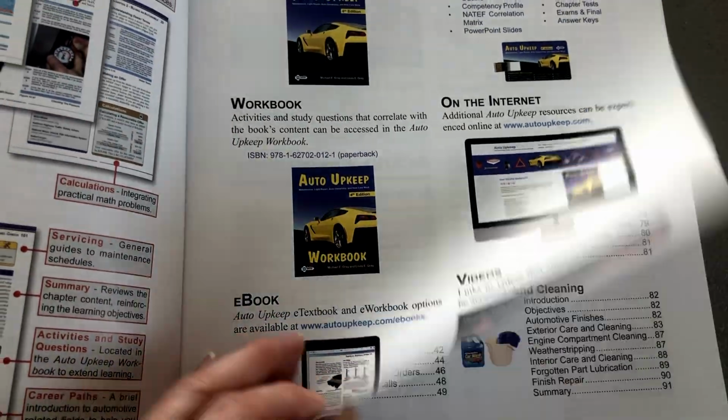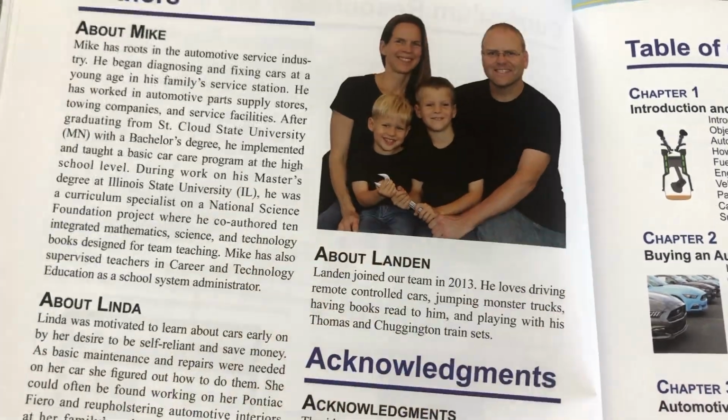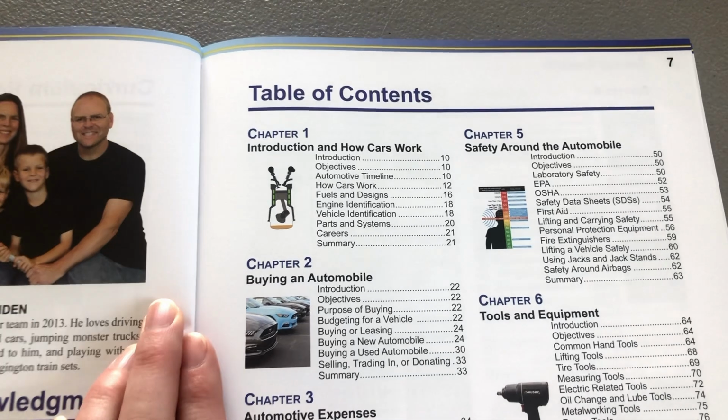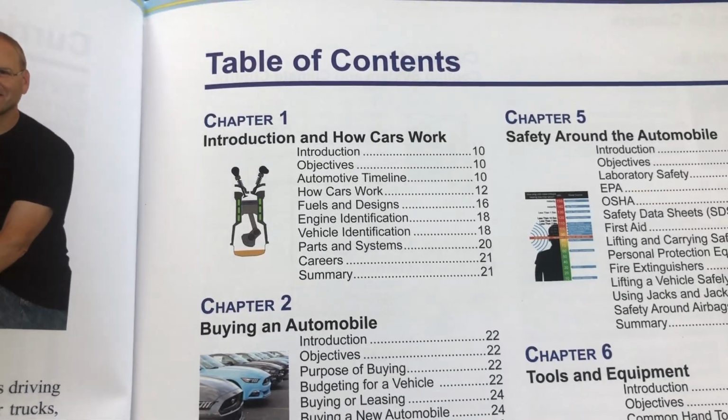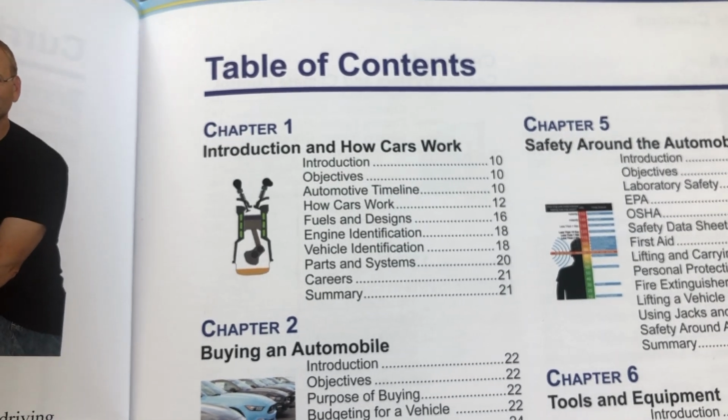And videos. So I wanted to make you aware of that. And this is the sweet family who wrote this curriculum. Now, first, let's look at the table of contents and see what is covered in this curriculum. And again, I apologize for the shakiness of the camera.